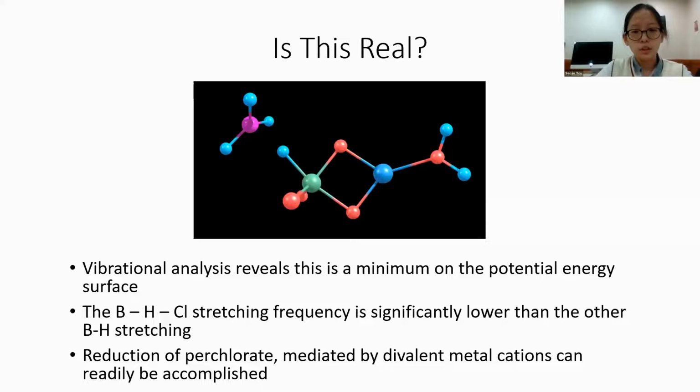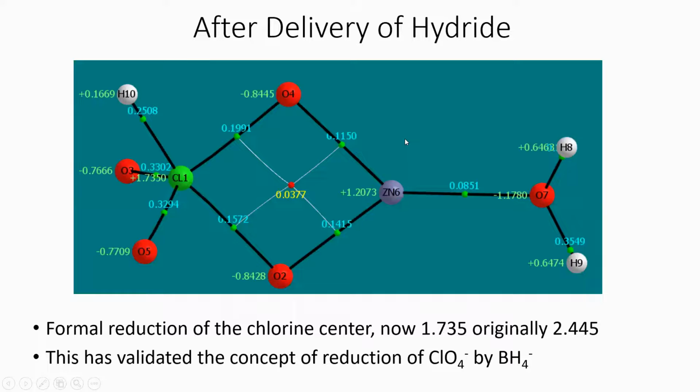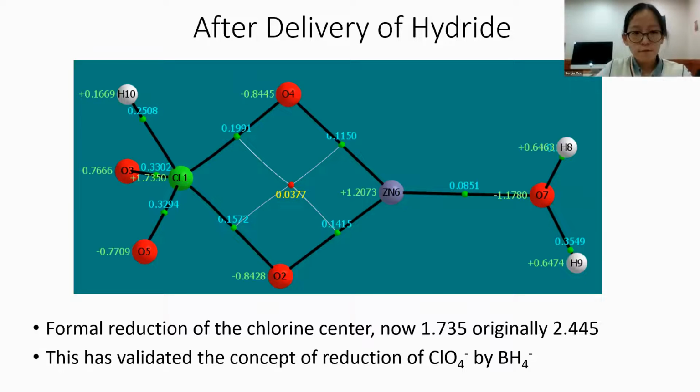The reduction of perchlorate mediated by the divalent metal cations can be readily accomplished. One additional picture: if you look at the chlorine, you can see that its charge is now 1.73. It was originally 2.4, and the number decreased, meaning it became more negative. It indicates a reduction, because reduction is gain of electrons. Once again, this validated the concept of reduction of perchlorate by using borohydride.